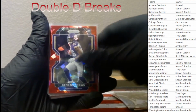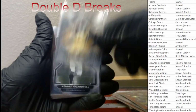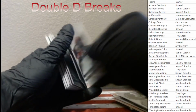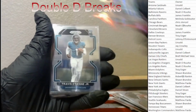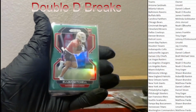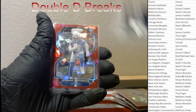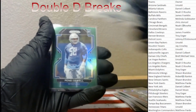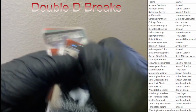Fireworks, Justin Fields. Kenny Nagwu. Got the break of Tua. Patrick Jones, red cracked ice. Emergent Najee. Gainwell. That's going to be, is that a variation? Yep, variation on the Trey Sermon. Jalen Phillips, red cracked ice. Travis Etienne base. Elijah Mitchell, green. Daz Newsome, red. Devontae Smith, new recruits. Jamar Jefferson on that cracked ice. T-Law emergent. Penny Sewell. Kadarius Toney, and emergent of Davis Mills.